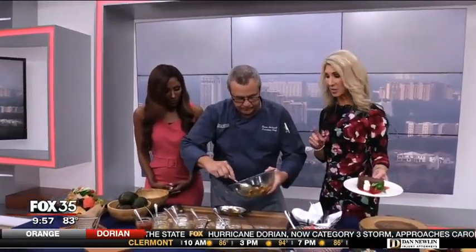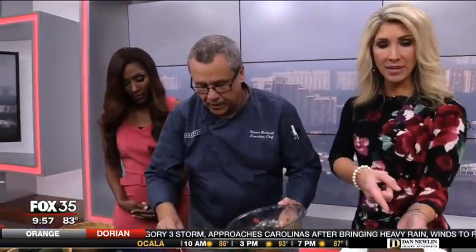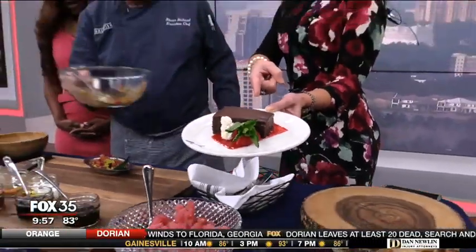Okay, we've got 30 seconds. Paddlefish again is at Disney Springs. You can make a reservation, right? But you don't have to. You can walk up. And then what is this, real quick? That's flourless chocolate cake. We actually have a gluten-free dessert. As good as that looks, it's gluten-free. Oh, I love it. All right.